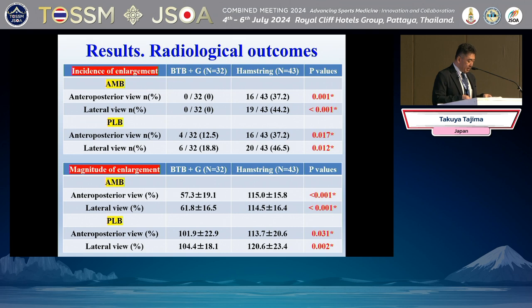This is the result of radiological outcomes. For both the AM and PL tunnels, the BTBG group showed significantly lower incidence of enlargement in the AP and lateral view. The magnitude of percent femoral bone tunnel enlargement was also significantly less in the BTBG group than in the hamstring group, not only for the AM tunnel, but also the PL tunnel.